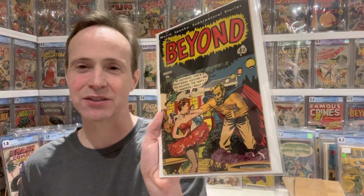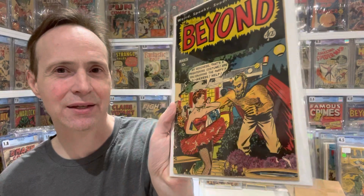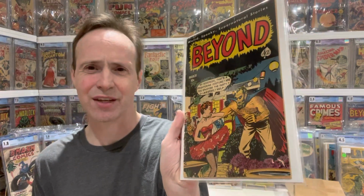And one of them is Beyond. I just really like this cover. I thought it was a great cover. This girl in the red dress, I really like. And this is from Ace Publications. It's not a high grade. I knew that it was a low grade, but he didn't charge much. It was really cheap. And he was really just giving the books away almost.